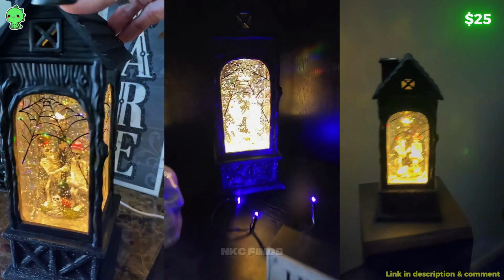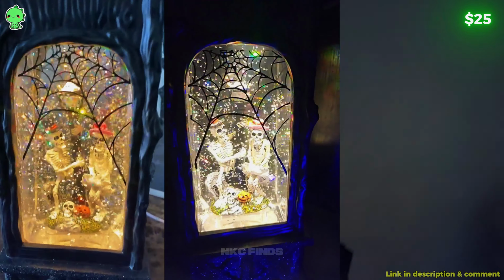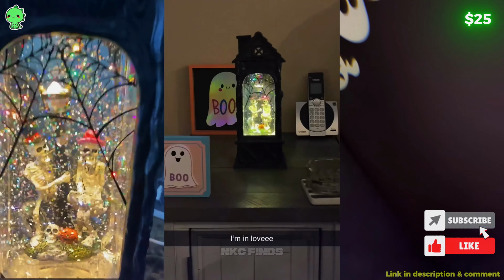Flip the switch, and you've got a 6-hour timer, a glowing lantern, and ghost projection that creeps across your wall. You can plug it in with USB or pop in AA batteries to place it anywhere: mantle, porch, or party table.